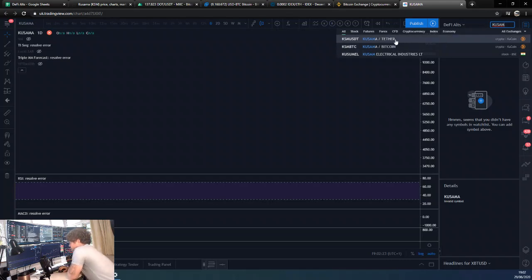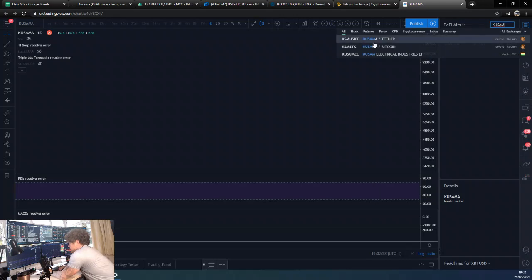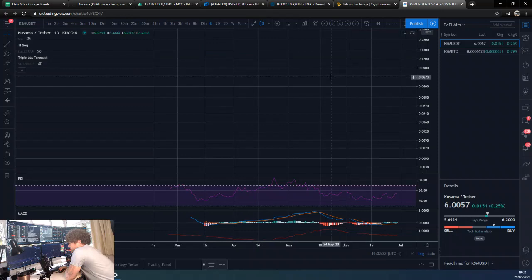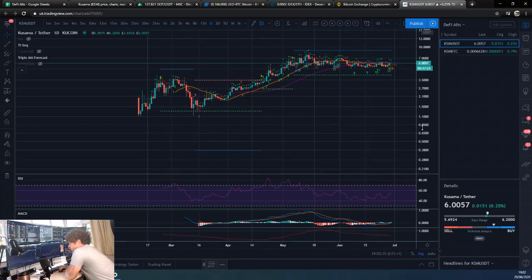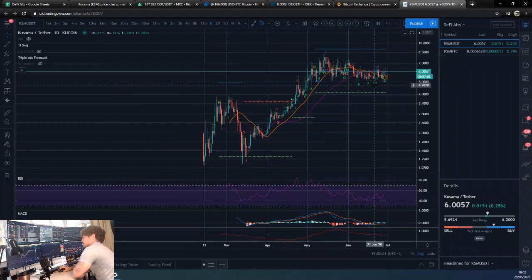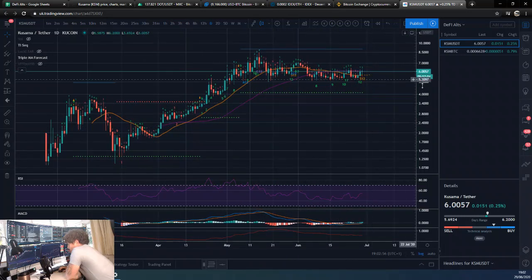Yeah, so we'll just do Kusama Tether and Kusama Bitcoin. So we've got them both on there. So Kusama Tether, we can see this is the daily chart for it. So it started off life around $1, got up to nearly $4, went back down to nearly $1, went back up to $8, and is currently sitting around $6. So this to me, charting wise, looks like a bull flag anyway. Yeah, so looking pretty good.